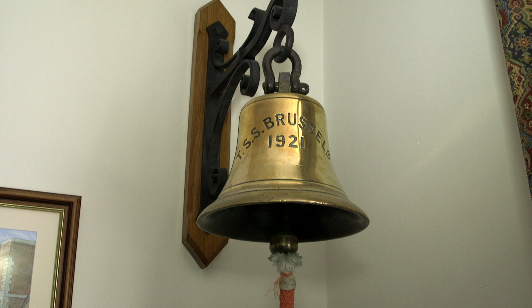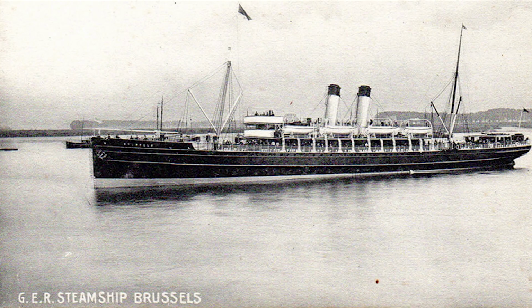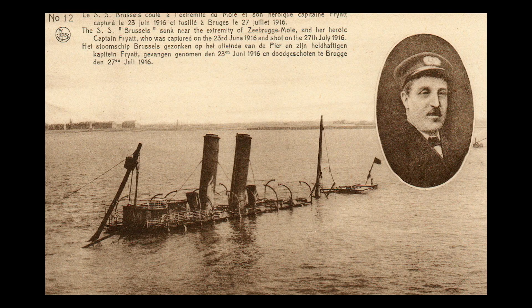The Brussels was a North Sea ferry captained by Charles Fryatt, who decided to take on a U-boat during the First World War. That incident cost Captain Fryatt his life, and this bell stands as a tribute to our local hero.